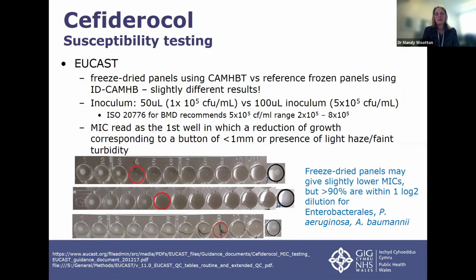When EUCAST did the testing for development of the disc method, they used 2 different panels. They used the panels that we've just been talking about, but they also used a reference frozen panel set using the iron deficient Mueller-Hinton broth. And they get slightly different results. One of the reasons is that the inoculum is different. The freeze-dried panels we talked about before use 1 × 10⁵ CFU per mL, and the frozen reference panels using the iron deficient broth use 5 × 10⁵ CFU per mL.